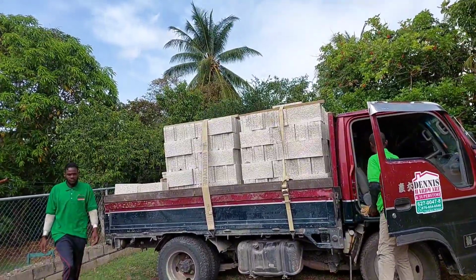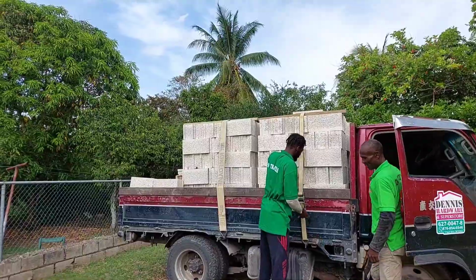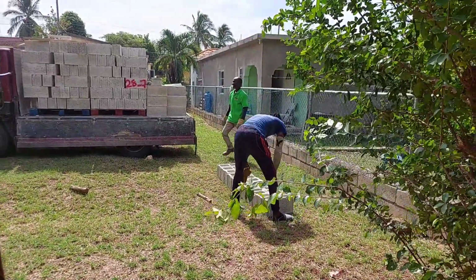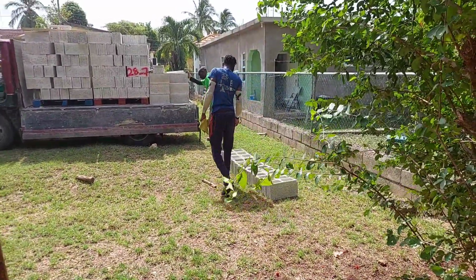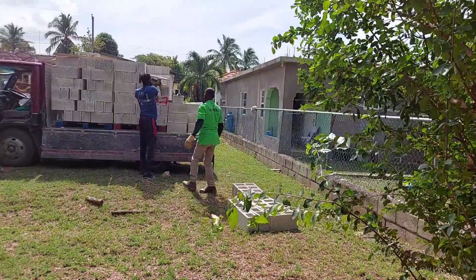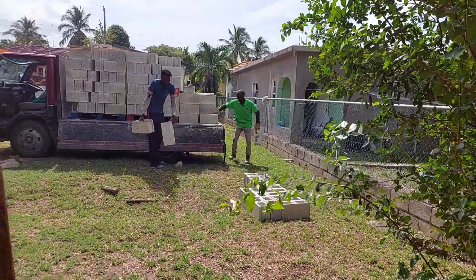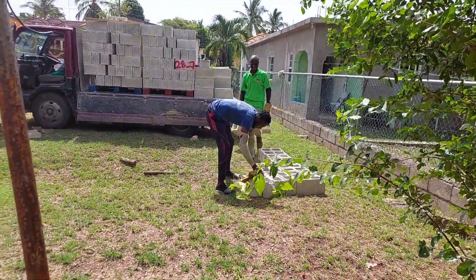The guys came, they packed off everything. I told them where to leave things, and they did exactly that. Love that. They did an excellent job. Only about 5 blocks actually broke in the initial process, so big up to them for that. And they gave extra just to make sure, so if anything broke, it worked out in the end. They packed off the blocks at the back for the initial ones, and that was it.